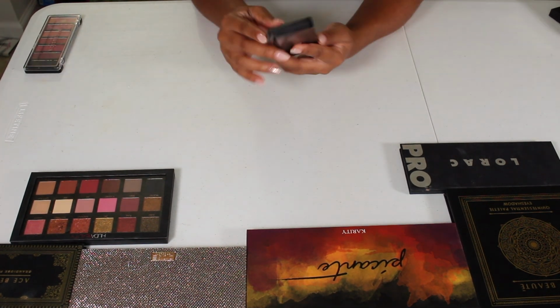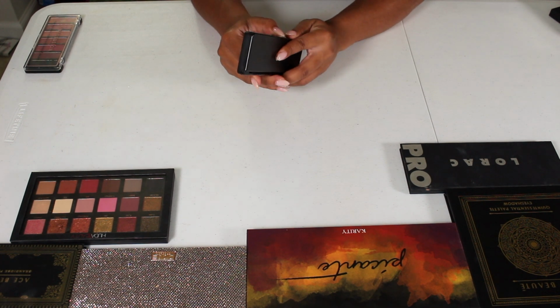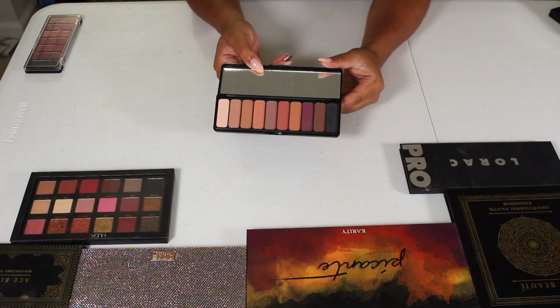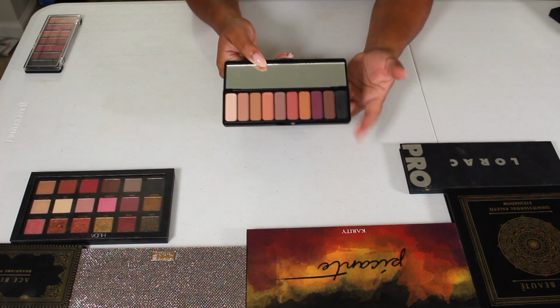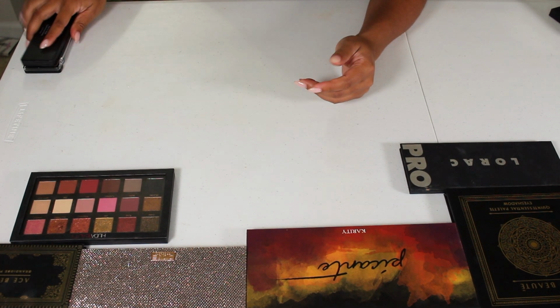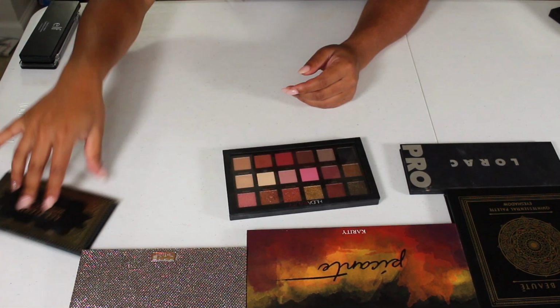Let's see here. We have the e.l.f. Mad for Matte Palette in Summer Breeze. Ooh, that's pretty, but I just don't use it. I forgot I had this. I'm going to let this one go too. I think the rest of these are keepers.